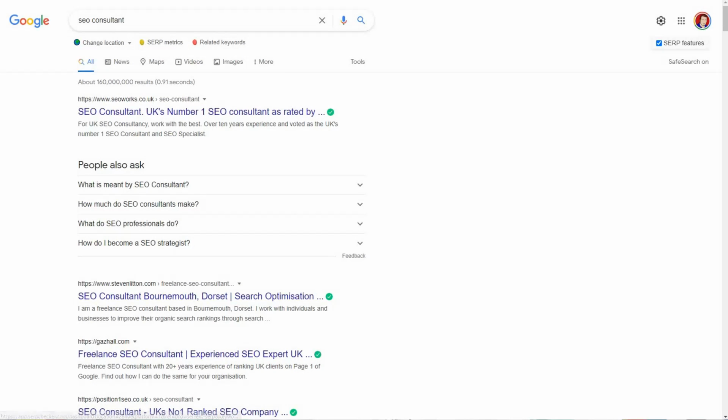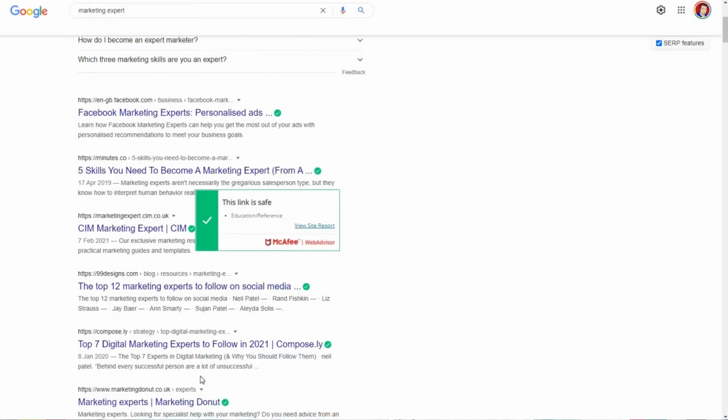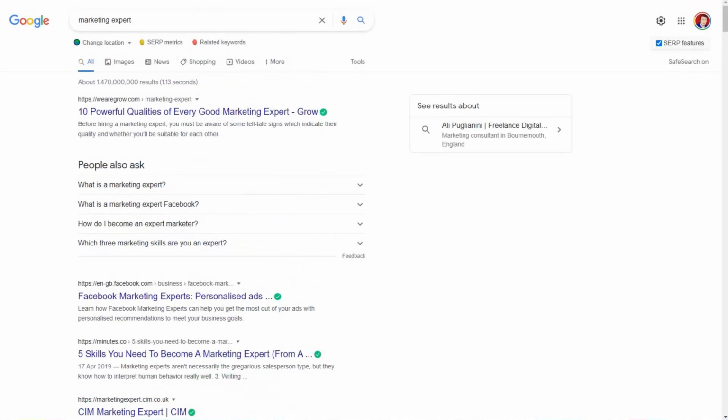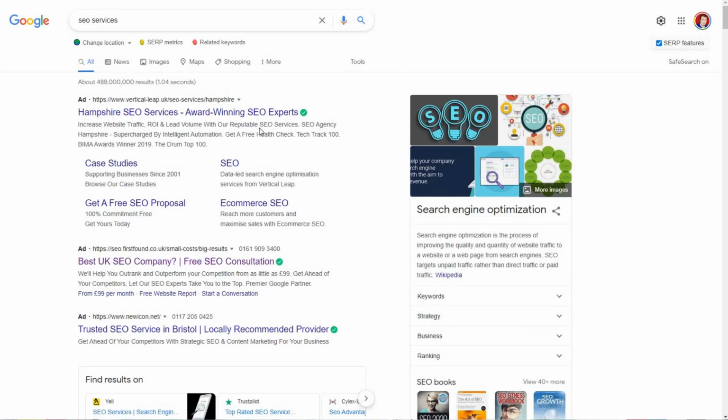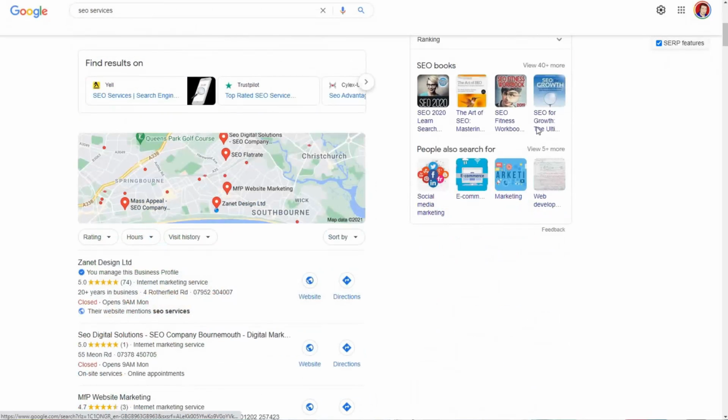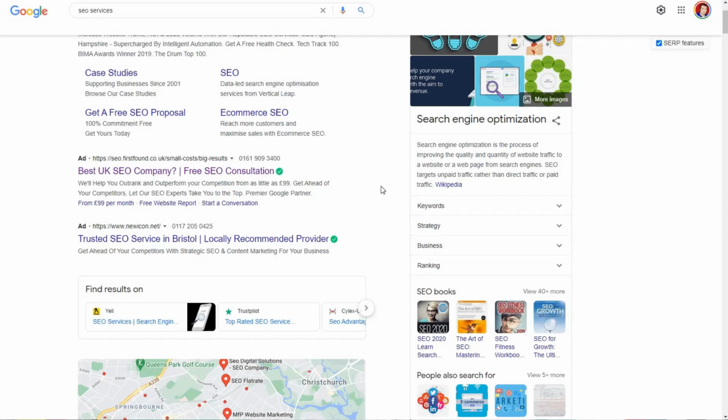What about if we do a search for marketing expert? Once again, there is no map. Okay, surely then Google My Business expert. So someone's looking for a Google My Business expert. No. SEO services, would that produce a map? Yes, that does produce a map. So we've got a map here and we've even got a bit of explanation about what SEO is.